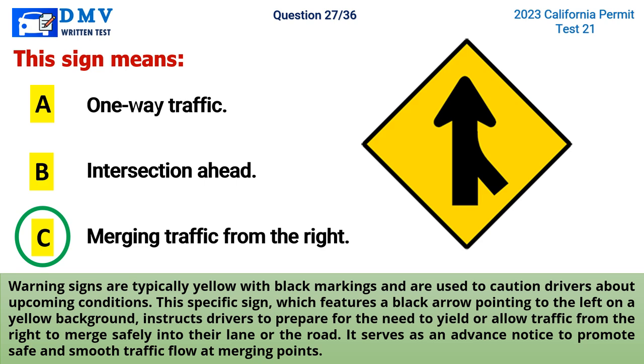Warning signs are typically yellow with black markings and are used to caution drivers about upcoming conditions. This specific sign, which features a black arrow pointing to the left on a yellow background, instructs drivers to prepare for the need to yield or allow traffic from the right to merge safely into their lane or the road. It serves as an advance notice to promote safe and smooth traffic flow at merging points.